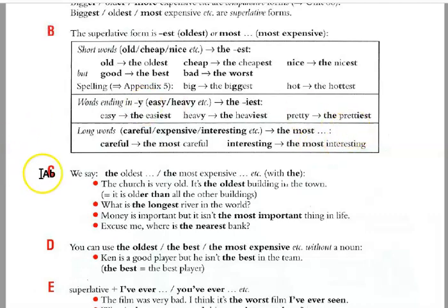Okay, so let's look at C. We say the oldest, the most expensive, etc. with the. So the church is very old. It's the oldest building in the town. So it is older than all the other buildings. Question here. What is the longest river in the world? The longest. We imagine it's longer than all the other rivers in the world. Next example. Money is important, but it isn't the most important thing in life. Excuse me, where is the nearest bank?